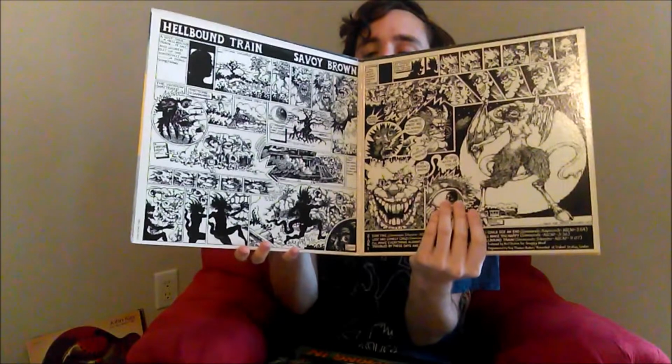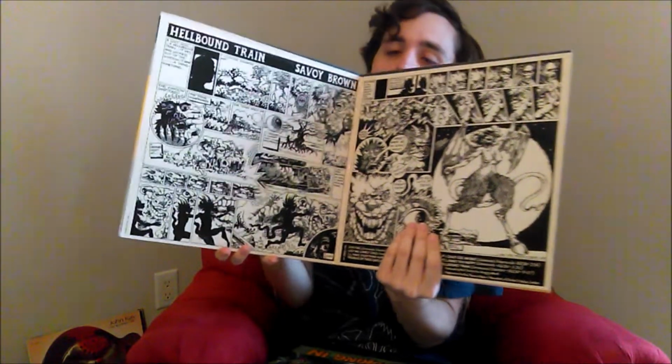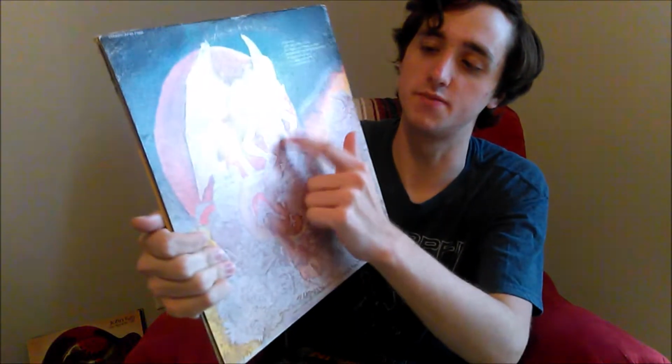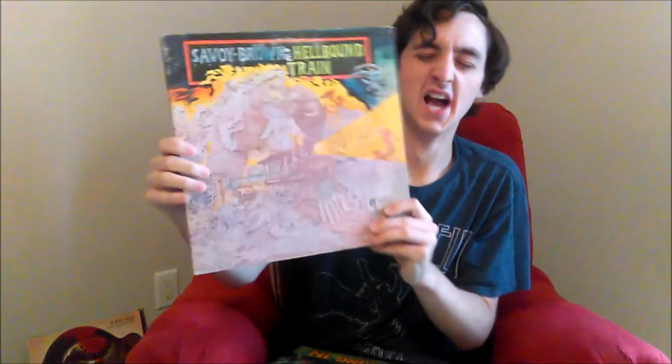And then I think I'll do these next. These Savoy Brown records. I got two Savoy Brown. Hellbound Train. This is cool. This is really cool. It has a comic strip on the inside of the cover. This is the nicest copy of this I've seen in a pretty long while. Only problem is it's got a little pin on the back. Somebody drew pin. But it's a great album.